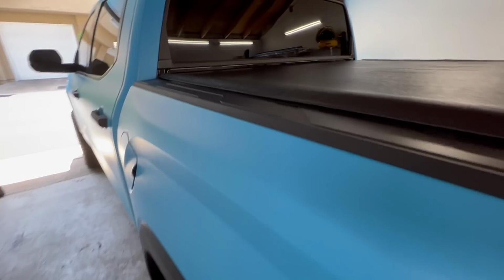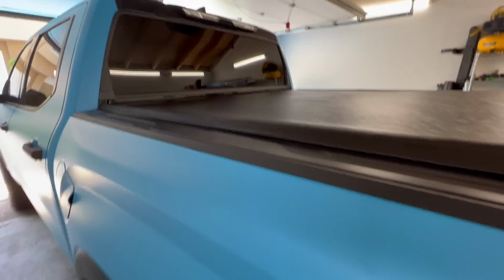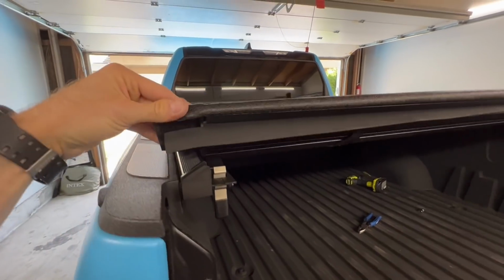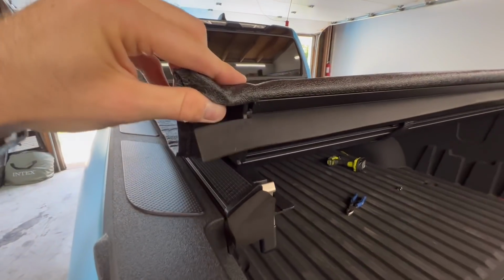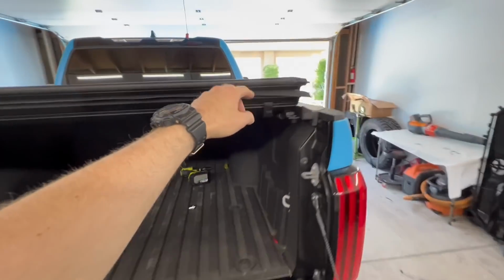It's fitting pretty good right about here. It's right about where I want it, maybe a little more to the driver's side. But yeah, it's not lined up right on this portion, right on this back part right here. So notice how it's hanging way off this part on the driver's side than it is the passenger side.